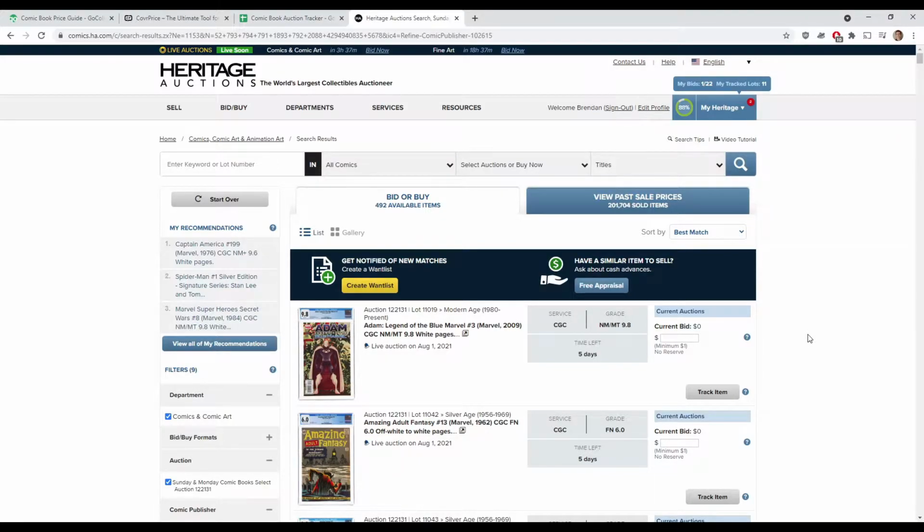What I'm looking for are tried and true books, highly desirable, collectible books. Some people refer to them as blue chip. I don't particularly like that designation, but I like books that have a track record, that have a history. A key is a key, and it's always going to be a key when you're looking at Silver, Bronze, and Copper Age Marvel books. And so what I try to do is find some of these books that we know have value that may have slipped through the cracks.